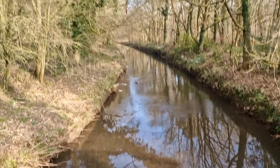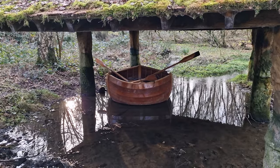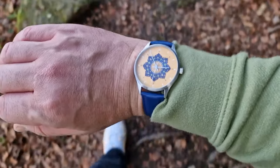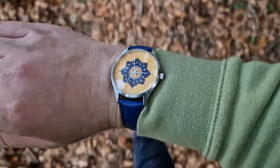These ducks are always really quiet. Create a frame with the landscape. I don't want that in my face. It's flat. Then don't push it. Well, then let it go.